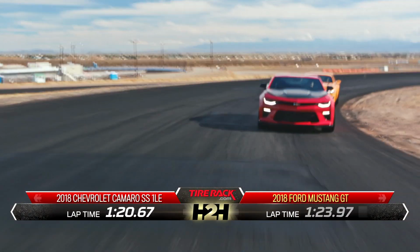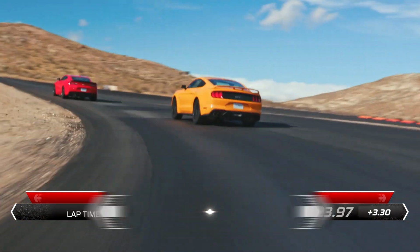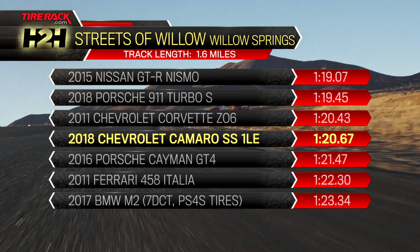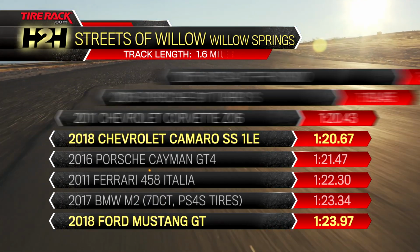As we feared, the Mustang is no match for the 1LE on track. In fact, the Camaro is outrageously fast and only beaten by the real elite, GTR Nismo, 911 Turbo, Corvette Z06.